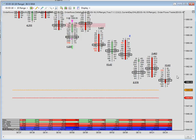Okay, so now we got on the other side of 1850. And you're seeing the selling really start to pick up. Now it's got a delta of minus 2,000. Got down here, we see 1900, 2800. Even down here it's 1500.